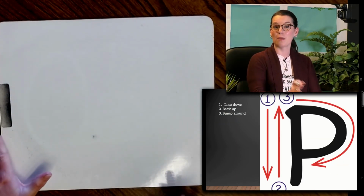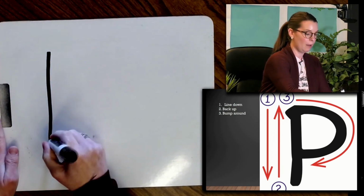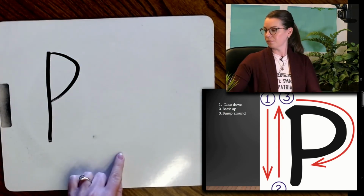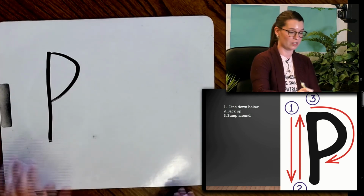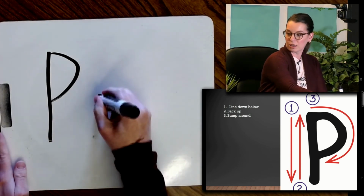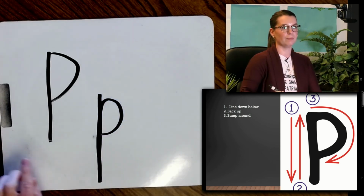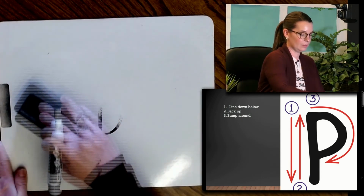Name this letter, p. Sound this letter, p. Pens up, line down, back, bump around. Okay, p, it's just a letter that falls, so pens out, line down below, back up, bump around. Name these letters, p. Sound these letters, p. Erase.